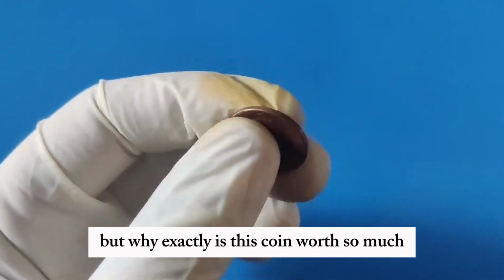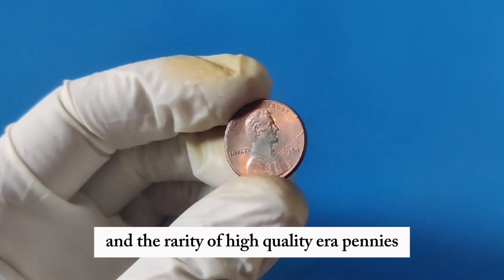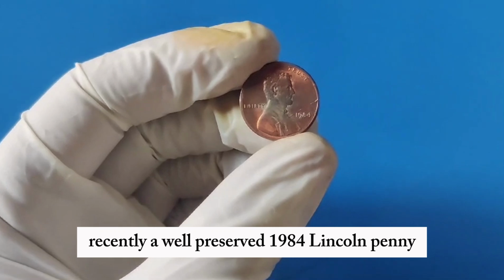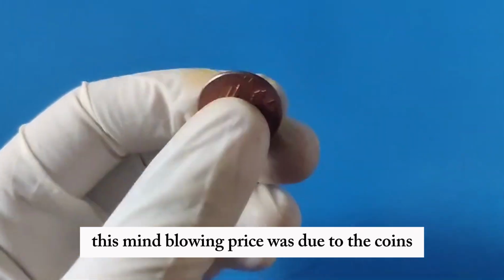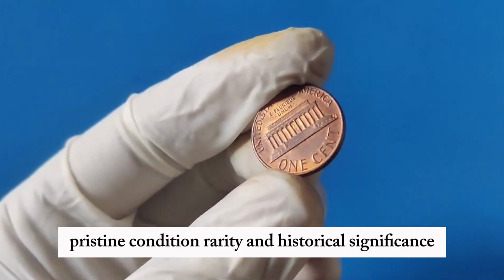But why exactly is this coin worth so much? The answer lies in the demand from collectors and the rarity of high-quality error pennies. Recently, a well-preserved 1984 Lincoln penny with the doubled ear error was auctioned for an astonishing $4.4 million. This mind-blowing price was due to the coin's pristine condition, rarity, and historical significance.